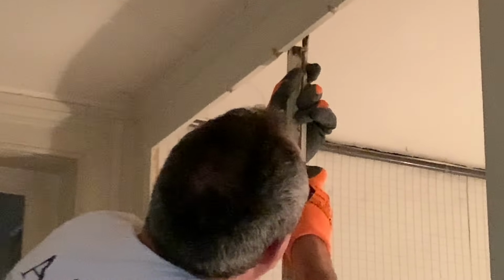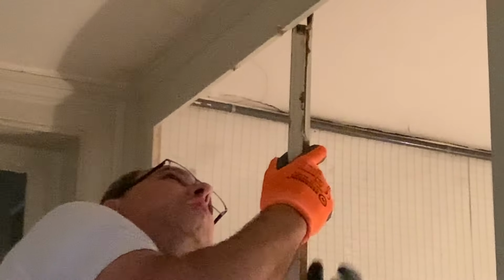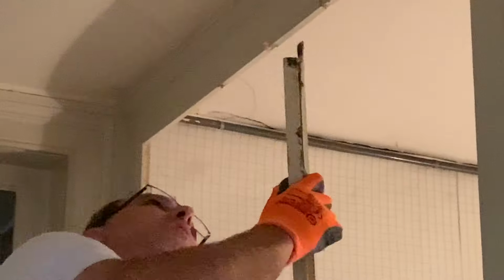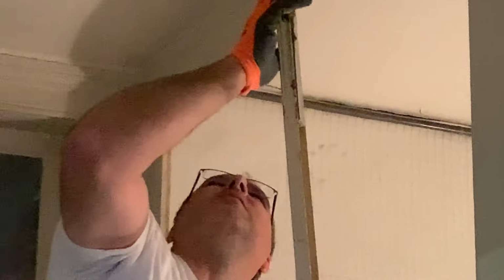We have the window open, so you're hearing some road noise. How's it going to fit? Yeah, we're going to have to do some modifying.